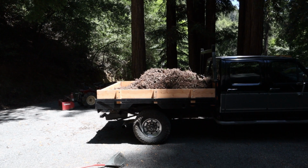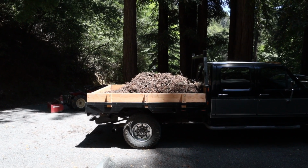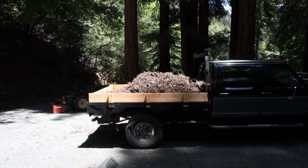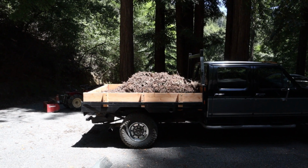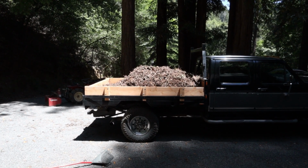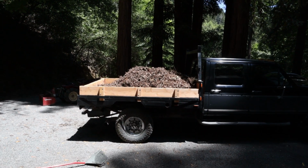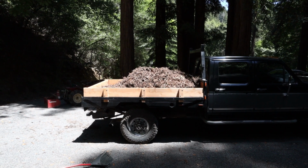Another observation is just the utility of this flatbed. It's really holding a lot of material, and it's just awesome. I mean, it's so easy to get stuff in there. I think this is going to be very, very handy to have access to the whole side of it, and I can just chuck stuff on there easily.